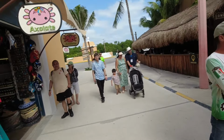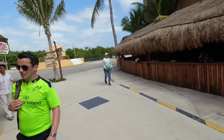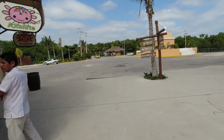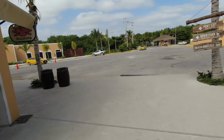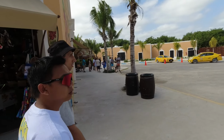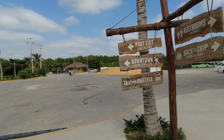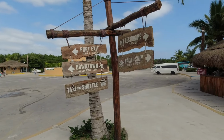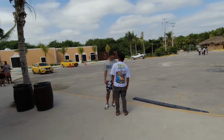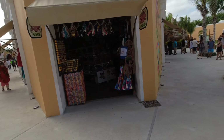Right here too, if you want to head downtown, I'd recommend taking a shuttle into the city. They got a lot of places to go. So that's where you go and wait. So right here, you want to get into the downtown area. This is the area. They got plenty of big shuttles. And probably you can also do your little tour guides from right here. It's pretty tight.